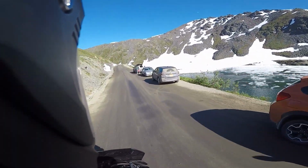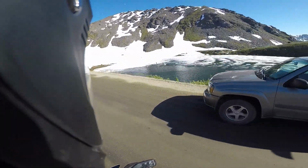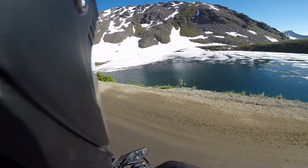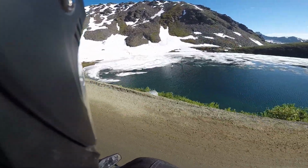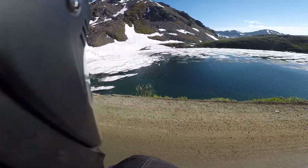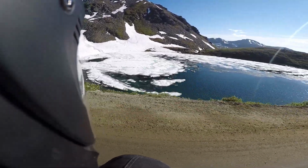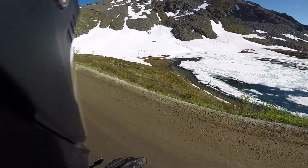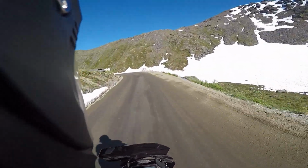So we got back up here to the top again and were looking out at Summit Lake, and there were a couple of stand-up paddle boarders out on the lake, and as you can see, or maybe you can't, they were quasi stuck on the ice that was still in the lake. So I kept looking back at them, making sure they were okay and all. Looked like they were having a good time.